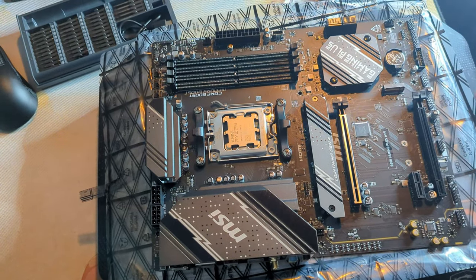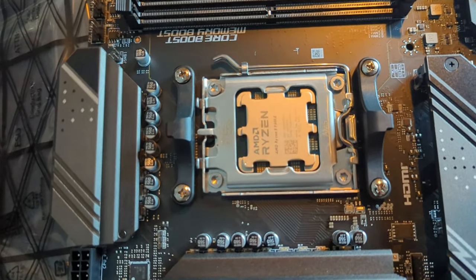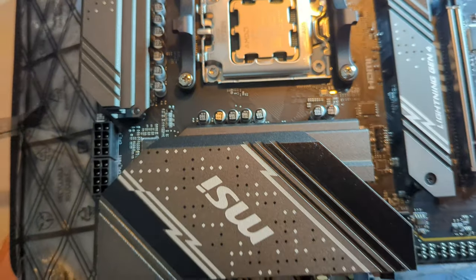So I'm looking at this motherboard right now, and I realize I really have to lock in. So I'ma just do it. I'ma just build it, and I'ma record, and you guys will see the process. So yeah.